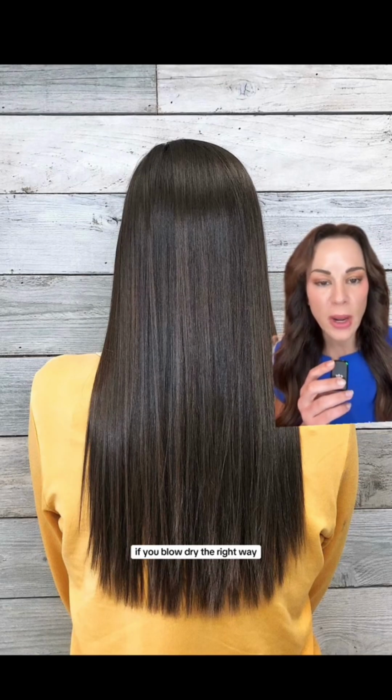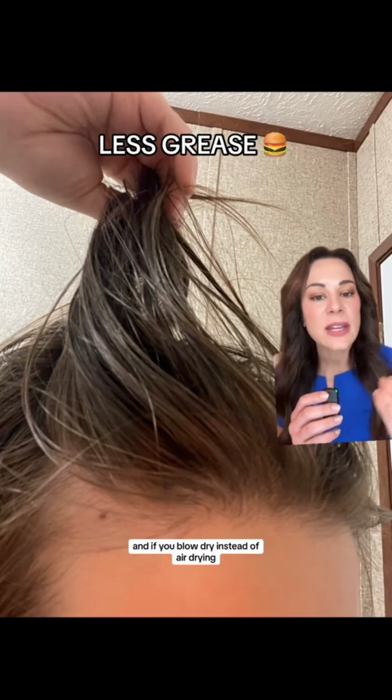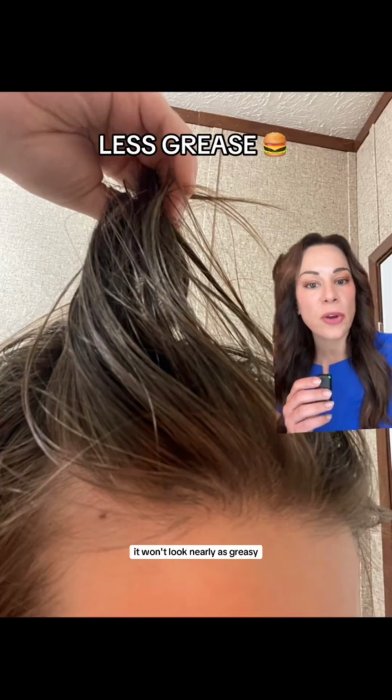If you blow dry the right way, it can smooth the cuticle and lock it into place, giving you silky hair like this. And if you blow dry instead of air drying, it won't look nearly as greasy. This is because hair that is blow dried has a rougher texture, so the oils on your scalp show up less quickly.